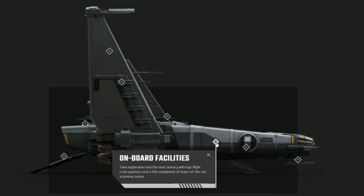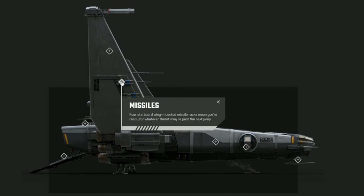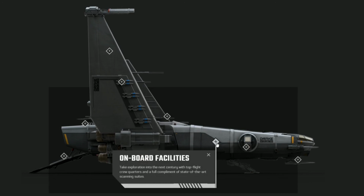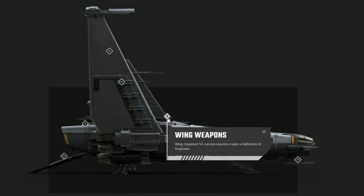Onboard facilities take exploration into the next century with top flight crew quarters and a full complement of state-of-the-art scanning suites. That's important, that bit. Missiles. Four starboard wing mounted missile racks mean you're ready for whatever threat may lie past the next jump. I can't talk today for some reason. Now we need to look at, I think it's this one here, isn't it? Yeah. Wing weapons. Wing mounted size 4 cannon mounts create a hellstorm of firepower, I can imagine.